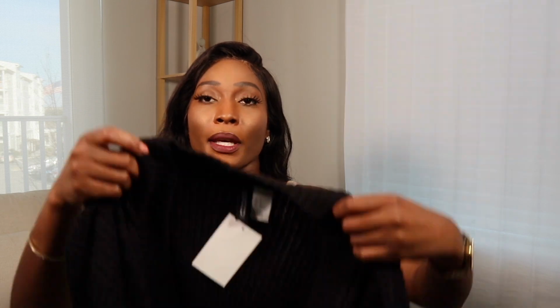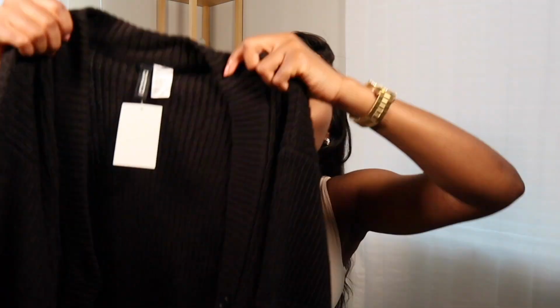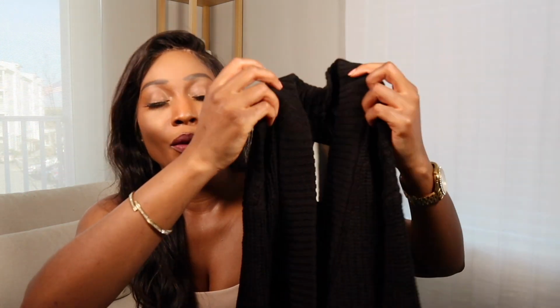And it's nice and thick, it's in a small, and I wouldn't have gone with a different size. So I picked this up. I don't even know if I showed you guys this correctly. It is black, so you're gonna be like, I can't really see it. So that's why I'm showing it on for you guys.